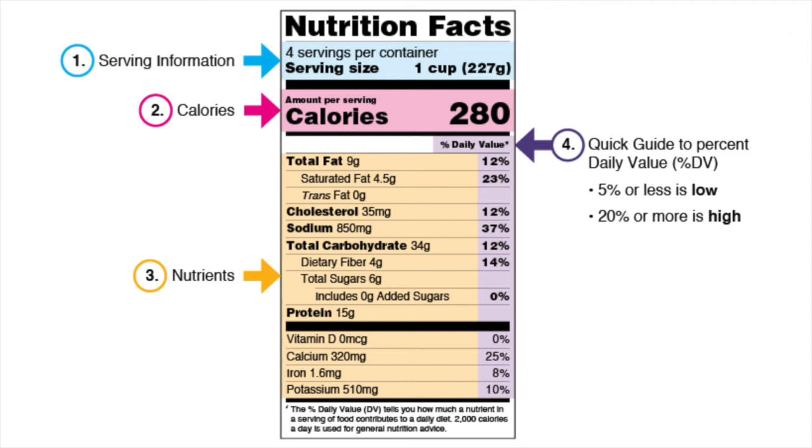Another thing to consider is, if you've been to the doctor and they tell you that you need to limit your sodium to less than 1,500 milligrams per day, you'll be able to determine what products are high or low sources of sodium so that you know how to limit your intake of it.